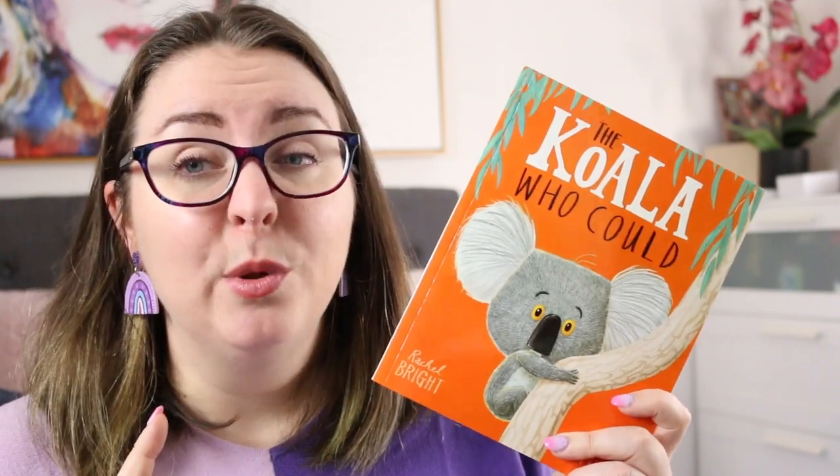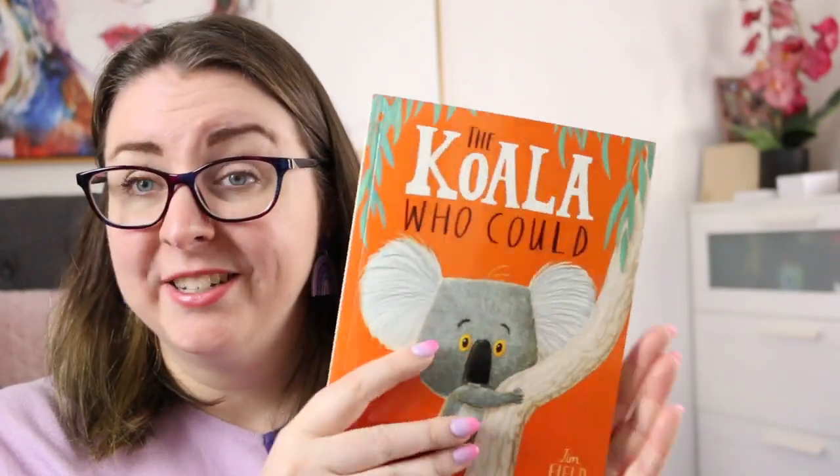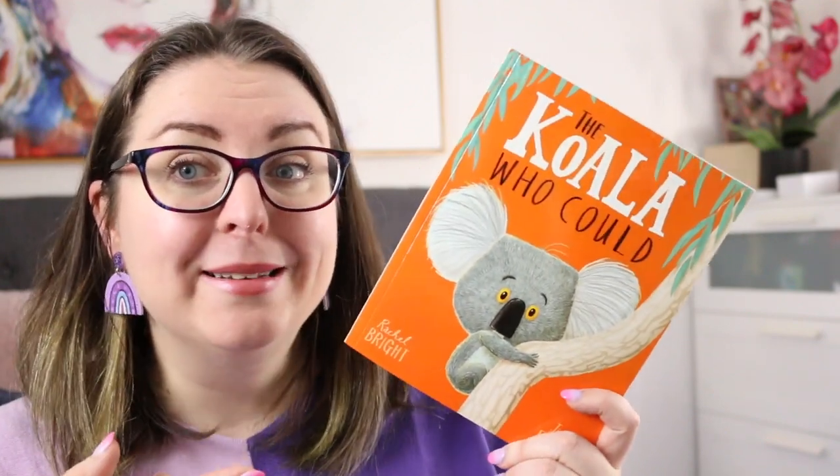And then one day the unthinkable happens and his tree comes down, and suddenly Kevin is forced to confront a whole new world. This one has quite a bit more text than Koalas Eat Gum Leaves, and it does feature rhyming text as well, so it's really great if you are looking for rhyming patterns in words.